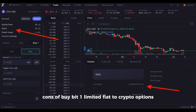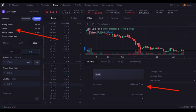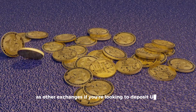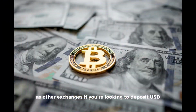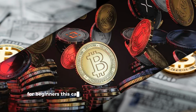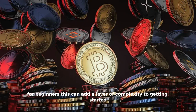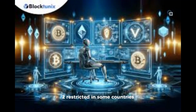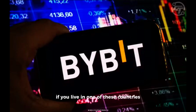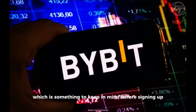Cons of Bybit. 1. Limited fiat-to-crypto options. One downside of Bybit is that it doesn't support as many fiat-to-crypto trading pairs as other exchanges. If you're looking to deposit USD, EUR, or other fiat currencies directly, you might need to use third-party services to fund your account. For beginners, this can add a layer of complexity to getting started. 2. Restricted in some countries. Bybit is restricted in certain countries, including the US and some European regions. If you live in one of these countries, you won't be able to use Bybit directly, which is something to keep in mind before signing up.